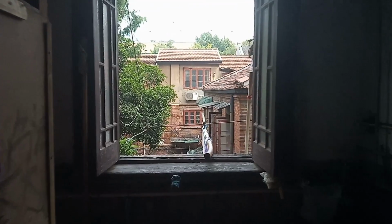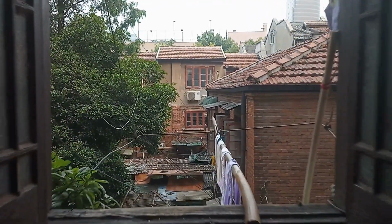There's so many families living here. The old lady was just telling me there's about 6 families on each floor. On each side. So that means within this building there's probably about 24 families. That gives you an idea of how cramped it is in here, but it still keeps this beautiful style, and I just love the style of it in here.